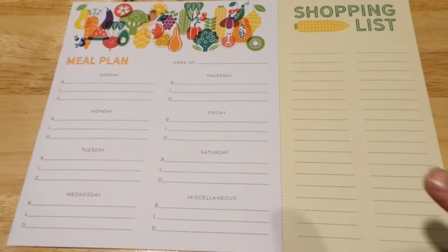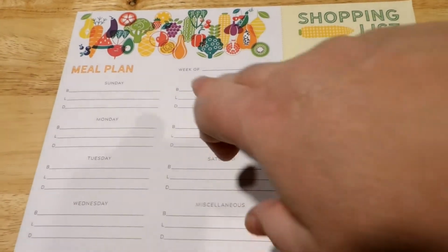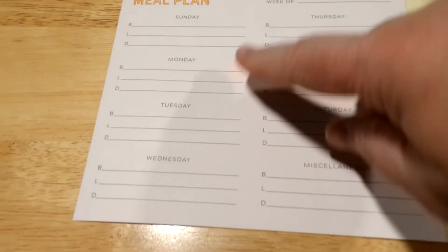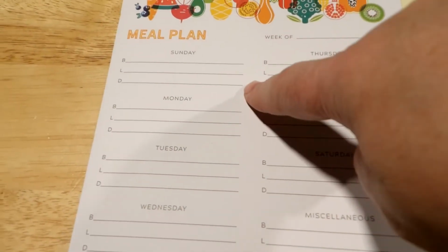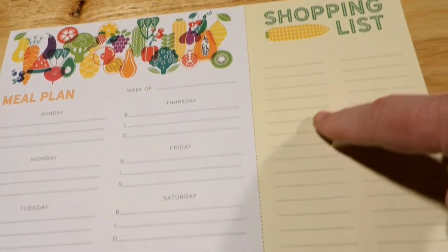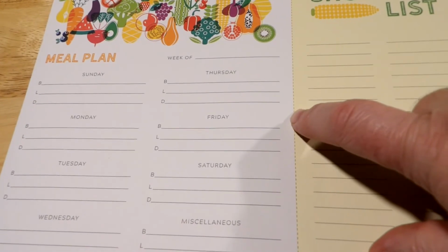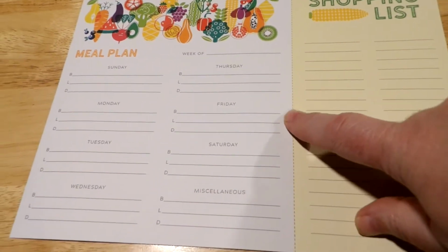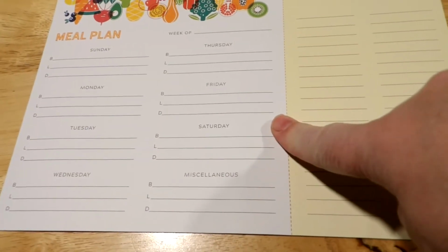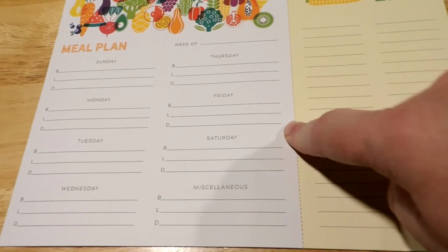So the first tool is my meal planner. I use these on a weekly basis. So it's meal plan, and then it's got the different days of the week, and you can do breakfast, lunch, and dinner. I generally only fill out the dinner. And then over on this side, it has the place where you can write your shopping list. And then right here is perforated so you can tear it off. So we are going to fill this out according to what we have in the house.